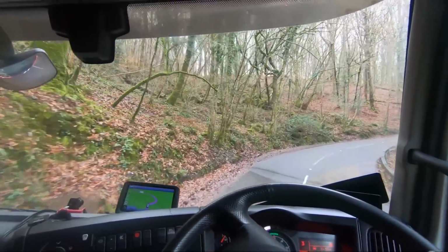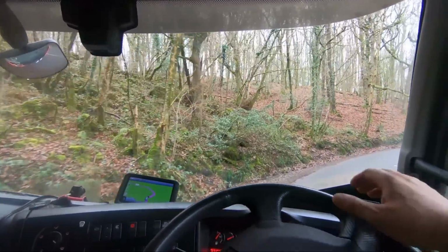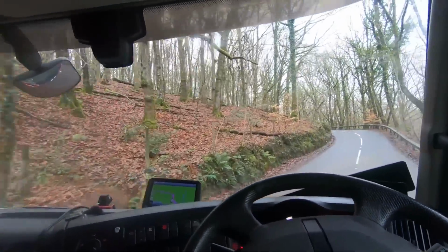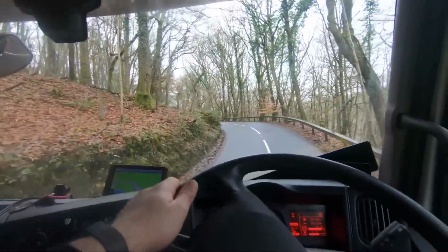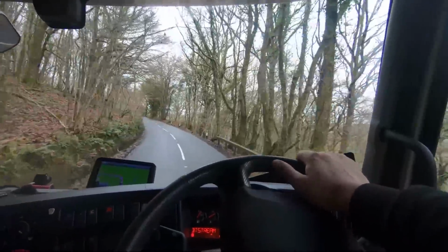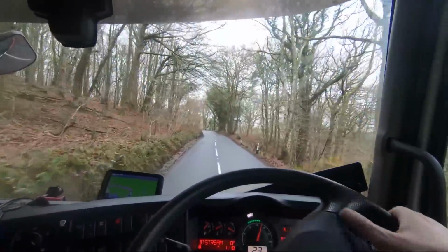Right then, that is said Peugeot loaded. We're now going to wind our way up the mountain, heading to our next one, which is about 45 minutes away. And that is over towards Crediton.